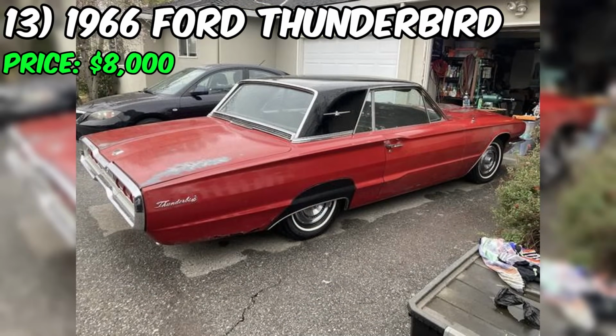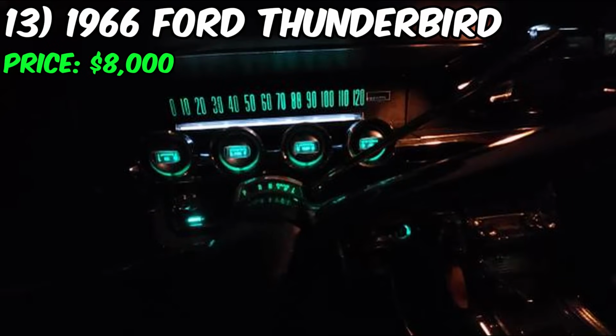So if you're in the market for a classic car that's sure to turn heads, this 1966 Ford Thunderbird might just be the one for you. At just $8,000, it's a great deal for a car with so much history and potential. Don't miss out on this opportunity to own a piece of American automotive history.